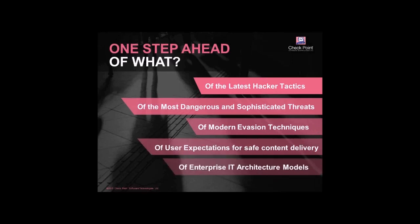So I think we can all agree as security professionals, our common goal is really staying one step ahead of the threats that are out there. The hacker community is evolving and becoming more sophisticated and intelligent, and it's really our common goal to prevent those attacks coming into our organization and stay one step ahead of what they're trying to do.